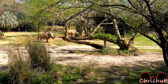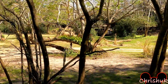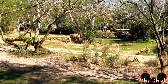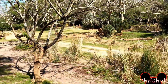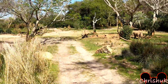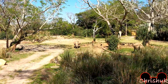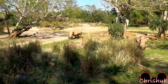On the left-hand side, you're going to see some white rhinos. Now, white comes from the Afrikaans word wijd, which means wide, and that's in relation to their mouth. So they have a wide mouth, whereas their cousin, the black rhino, has a more triangular-shaped mouth. And white rhinos can weigh about 5,000 pounds. Rhinos are apex animals, which means their greatest threat is humans. And they're poached for their horns, which are believed to have medicinal value. But actually, they're made out of keratin, which is in our hair and fingernails.